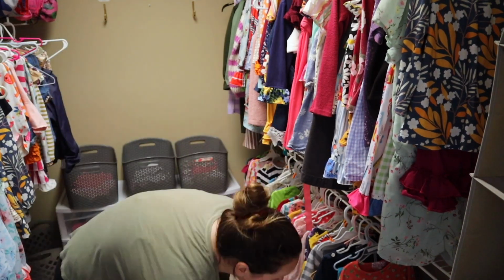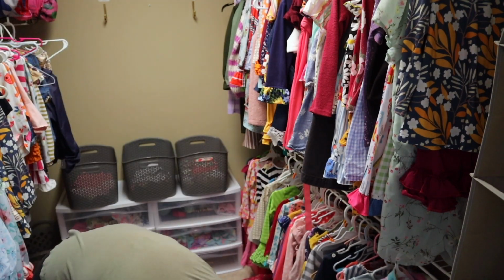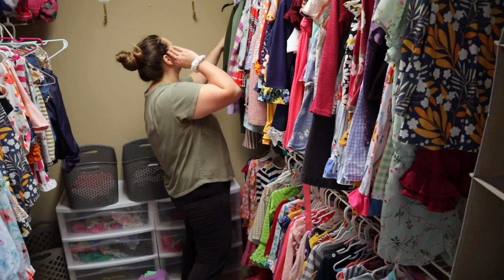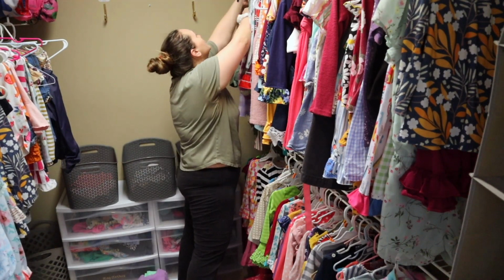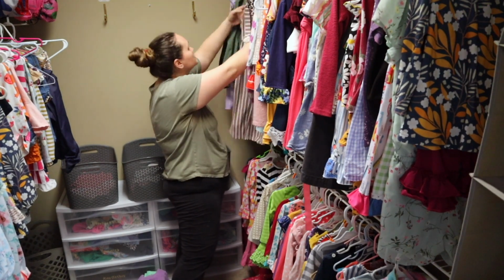And I ended up going over a little bit because they had some that was just really good quality and that fit them well. And I didn't want to get rid of them. So I did end up going over that 10 number, but not drastically. We really did minimalize this closet down to where it was a whole lot more functional.